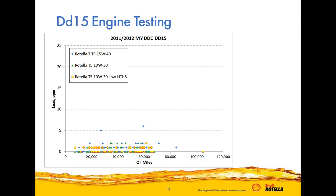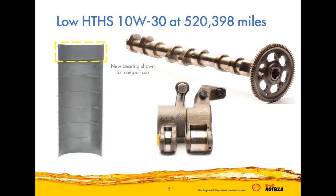My primary formulator and I have a couple of opinions when it comes to field trials. We can do all the lab tests and the laboratory engine tests that we want, but when we put oil out in the field, we expect it to perform at this level. And that's the single reason that Shell is still involved in the field trial business.